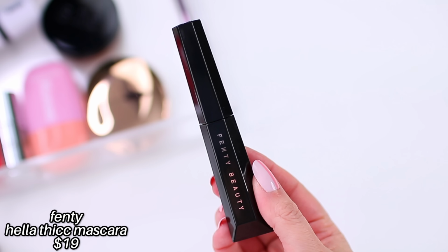I've been testing out 2 different mascaras. I did wear these side by side in my last testing new makeup video and did kind of a mascara battle to see which one was better. They look pretty similar on the lashes, but there are definitely some differences. So let's start with this one. This is the Fenty Hella Thick Volumizing Mascara.